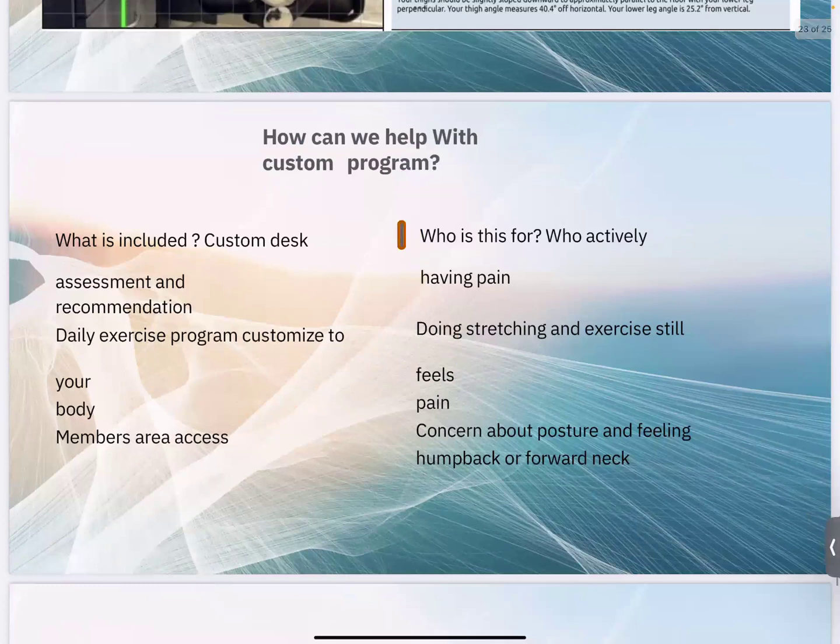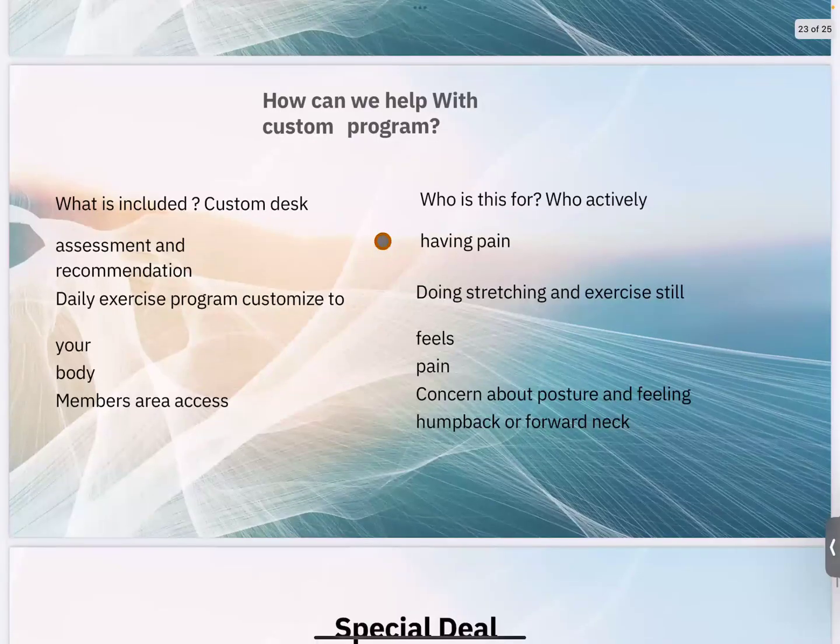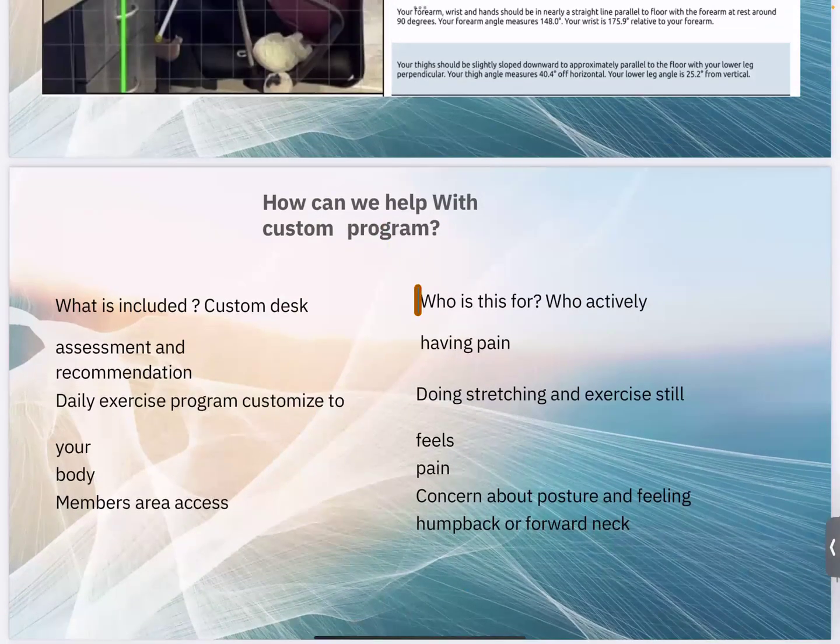Now, how can we help with the custom program? These are all the tips that you can do yourself, okay? But there are times that you want to make sure you get the help. So most of the time, who's this for? Who's actively having pain? If somebody has pain, they have a nice workspace, but you're still having issues, then yeah, you want to make sure that you seek some help. You're doing stretching and exercise and everything, taking breaks, but still you feel, okay, I have some pain going on in my neck, or shoulder, or something like that.